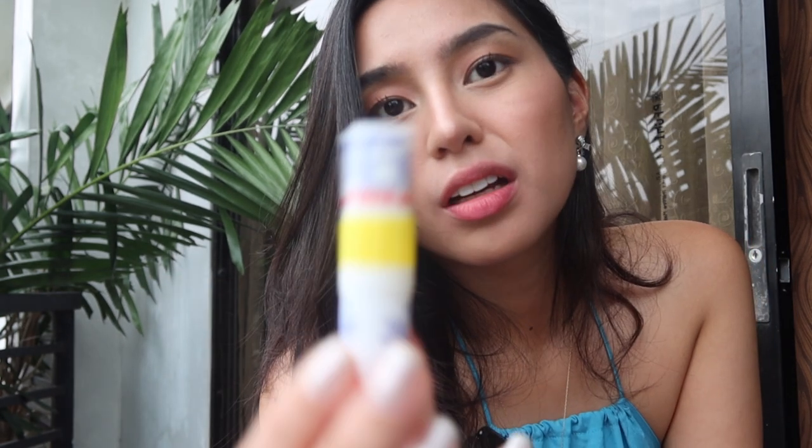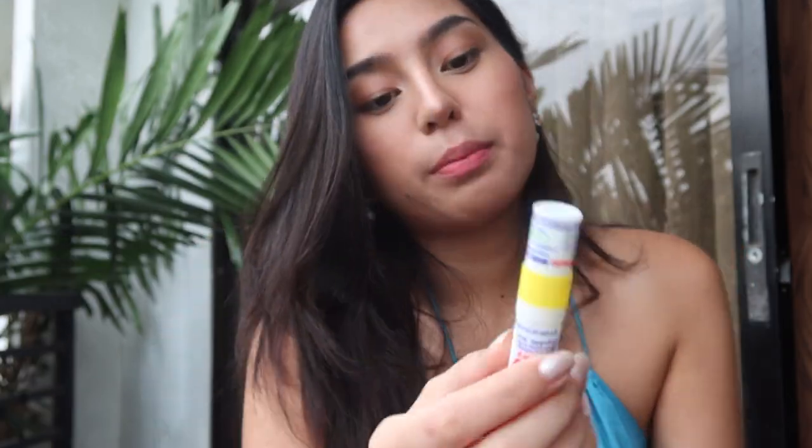It's like a Vicks. Pasalubong lang siya sa akin. But really, really useful. Because this one, there's an oil here where you can put on your forehead. And yung inhaler naman, if you get like a drowsy nose. But yeah, I have it here all the time.